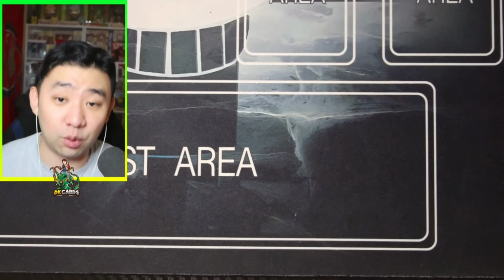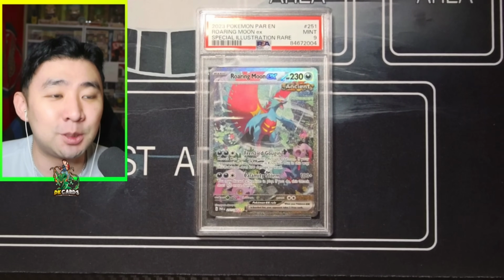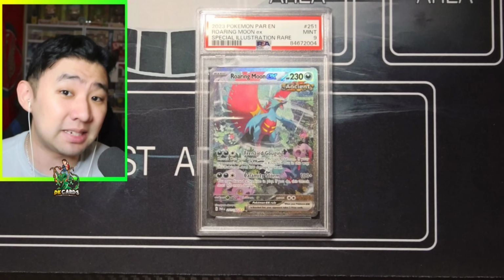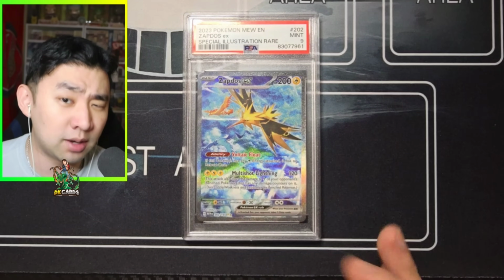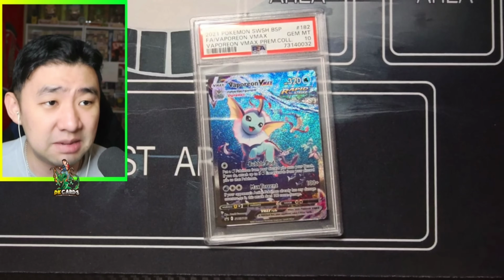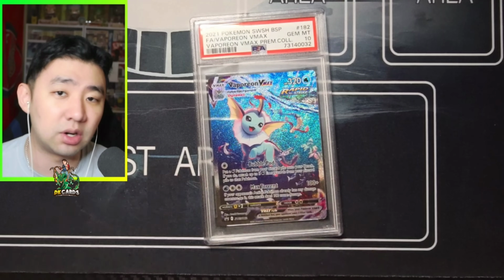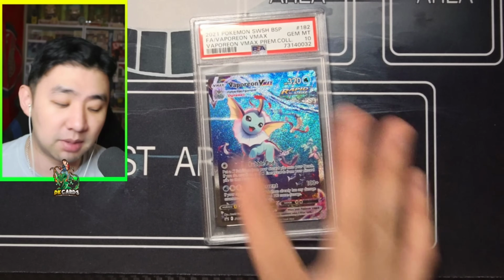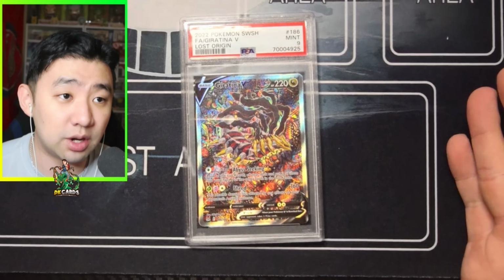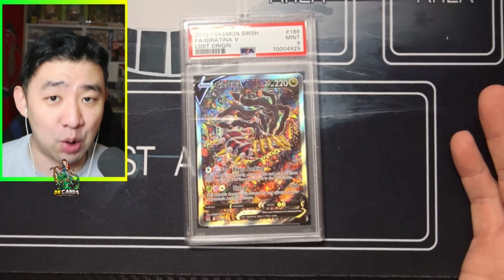And these are the 4 cards I'm trading in to GameStop. First and foremost, this Roaring Moon special illustration rare in a mint 9. The Zapdos SAR from Pokemon 151. This Vaporeon VMAX, which is actually a promo card, and it got a 10. Getting a 10 on these cards is super hard because they're in boxes and they're normally very scuffed and messed up. And then of course we do plan on also trading in our Giratina V. So let's see how this experience goes.